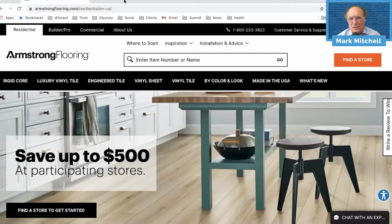One of the things I want you to take notice of is down here in the lower left, it says save up to $500 at participating stores. Why I want to call that out is because when you have an advanced dealer locator like Bullseye, you can, on the locator, let people know which are the participating stores. Now, I'm going to do a couple things here.